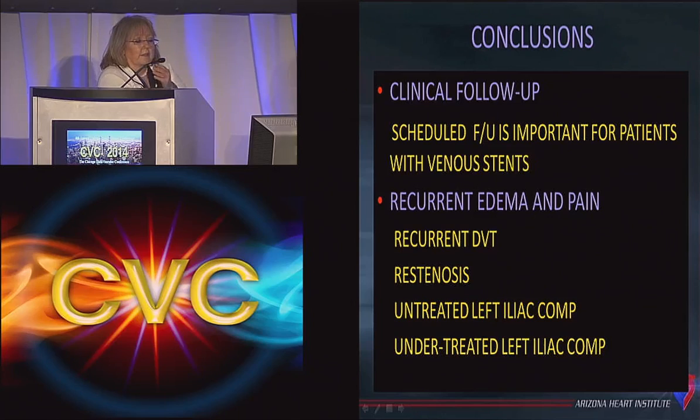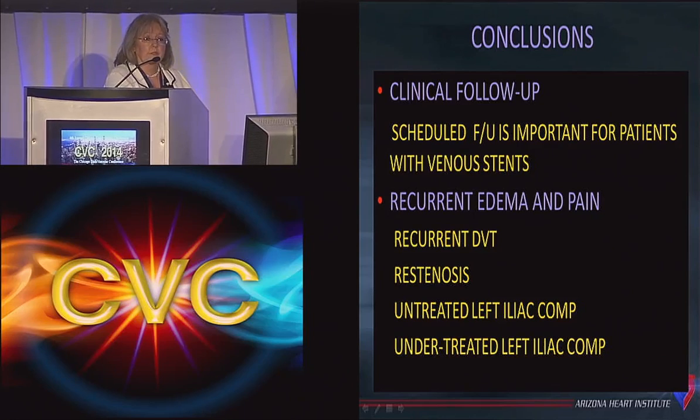So again, I think it's an undertreated condition. We have to be obliged to these patients with venous stents, no matter where they are, to follow them with duplex ultrasound. And if they're symptomatic, take them to the cath lab and do this outpatient procedure to see if we can make it better for them. Thank you very much.